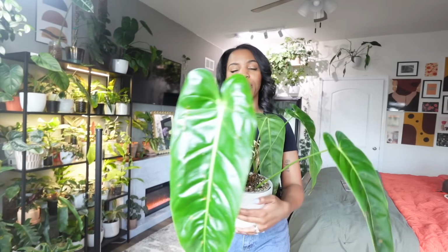For right now, I have it in the aeroid mix that I use for most of my philodendron, and I just water it when it dries out most of the way. It's been doing okay with that so far. I've only fertilized it once since I had it, so I don't know how much of a difference that has made, but I am head over heels over this plant.